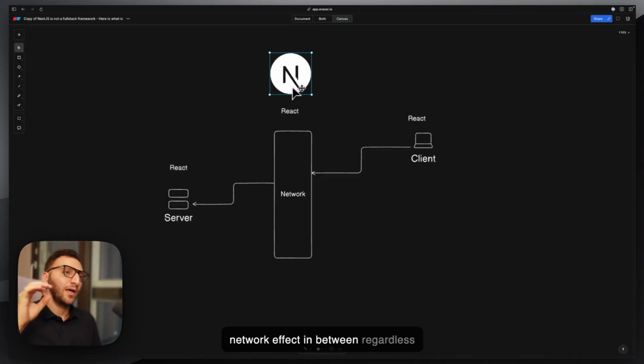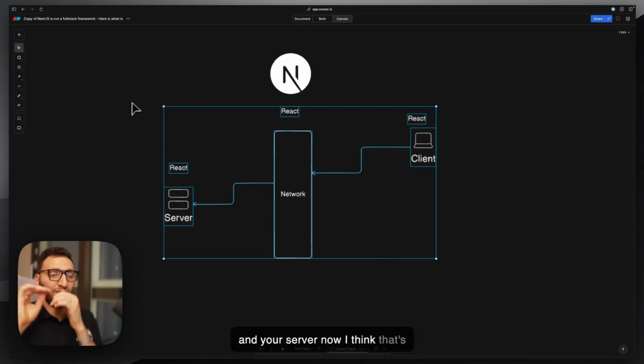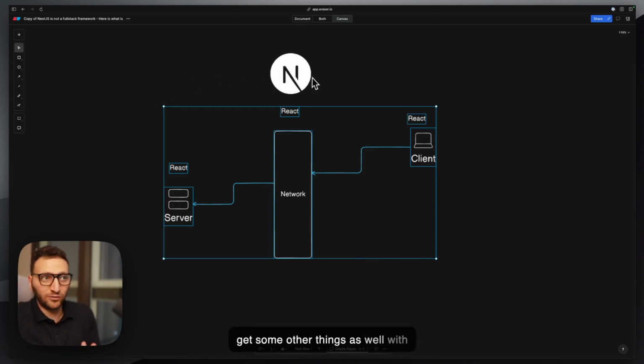Regardless of how it works, like using tRPC in the middle or whatever it is, regardless of the technical explanation of how it works, the result is you can use Next.js to write code across your client and your server. Now, I think that's good. That's great, actually. You get some other things as well with Next.js, right?